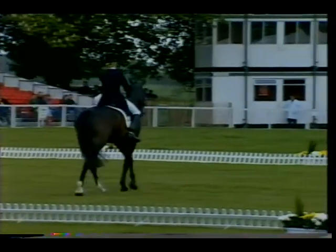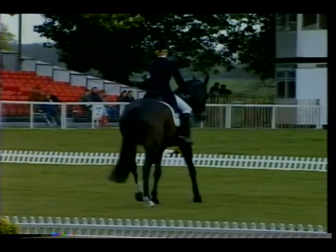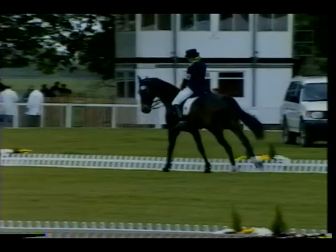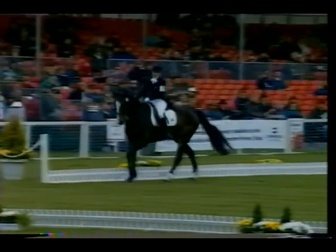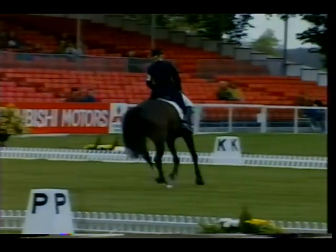Crossing across the arena, and at L, halt, and the rein back. One of the advantages of the horse trials test is that dressage judges can't actually see whether that rein back is straight or not. And then immediately into canter. Lovely rhythm there. And as they come round to A, a 10 meter circle to the left, still in working canter.